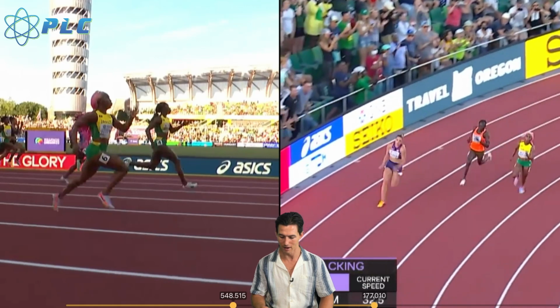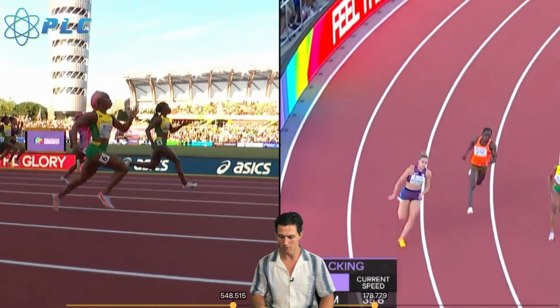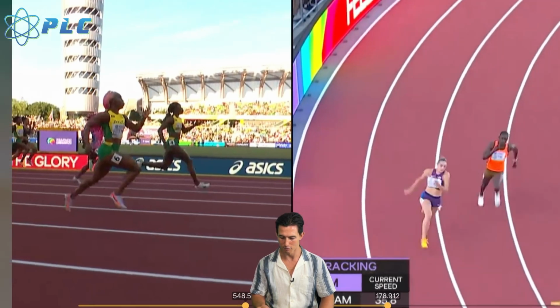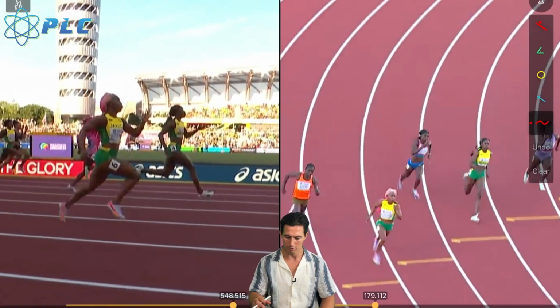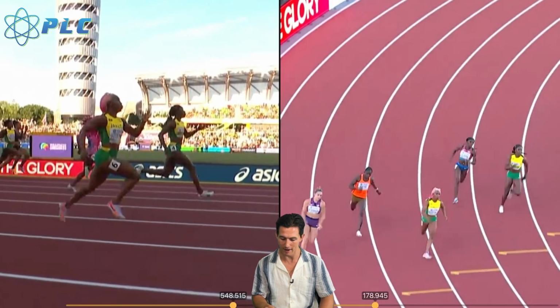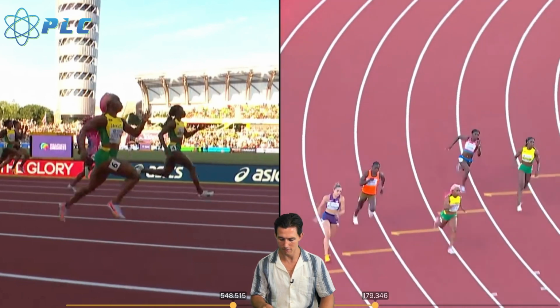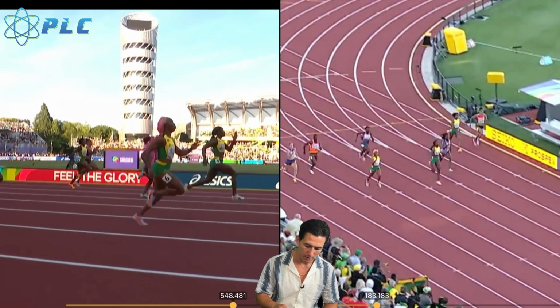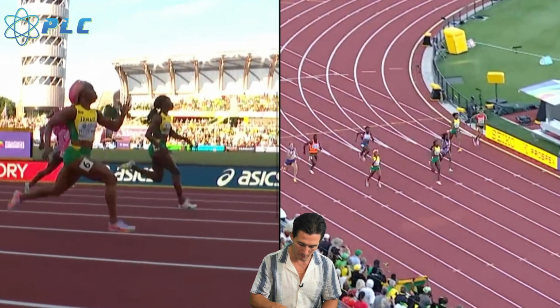Shelly Ann got out really quickly. And so you can see Abby Steiner did the best that she could to get out in front, but that lane 6 ends up being a great lane to start out in. So it ends up being tough in that lane 8 to maintain a good position, just because that ends up being a tough turn there at the end.